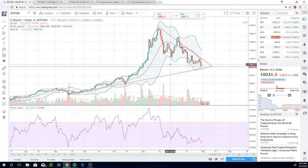So as you can see here, we've built up some support around 10K, but support and resistance really don't mean too much in cryptocurrency as they follow different rules than stocks. But as you can see, these two trend lines meet up in about 2 weeks in February. So look around that time to possibly see a reversal.